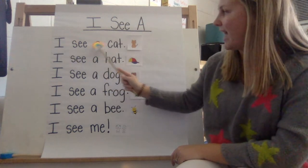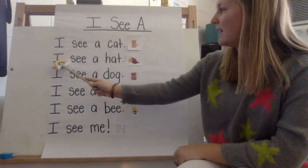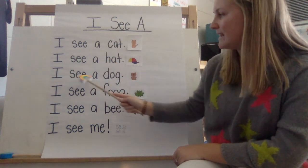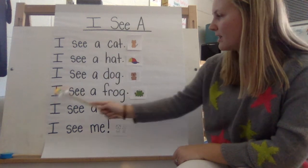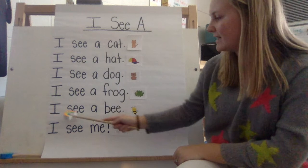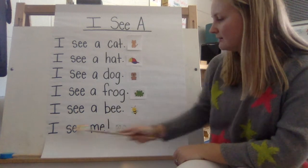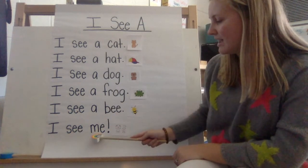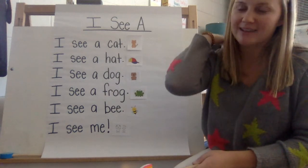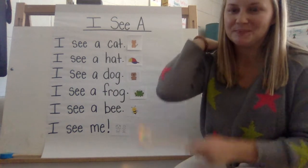I see a cat. I see a hat. I see a dog. I see a frog. I see a bee. I see me. Very good, boys and girls. Give yourselves a little pat on the back. That was some super good reading.